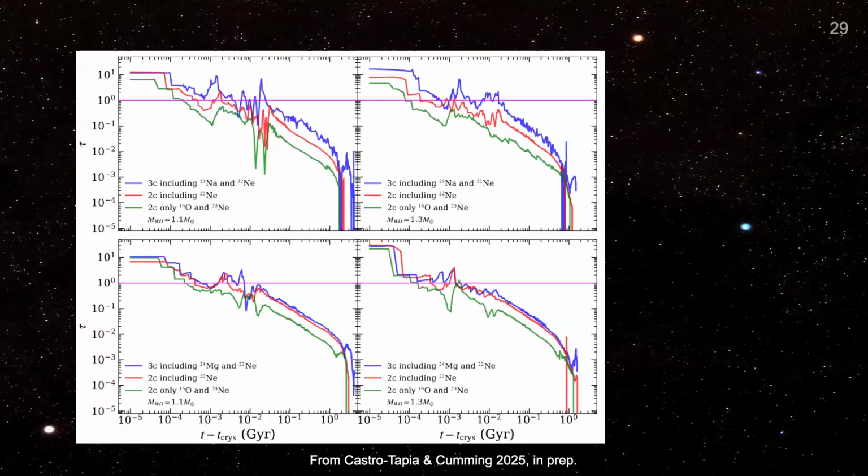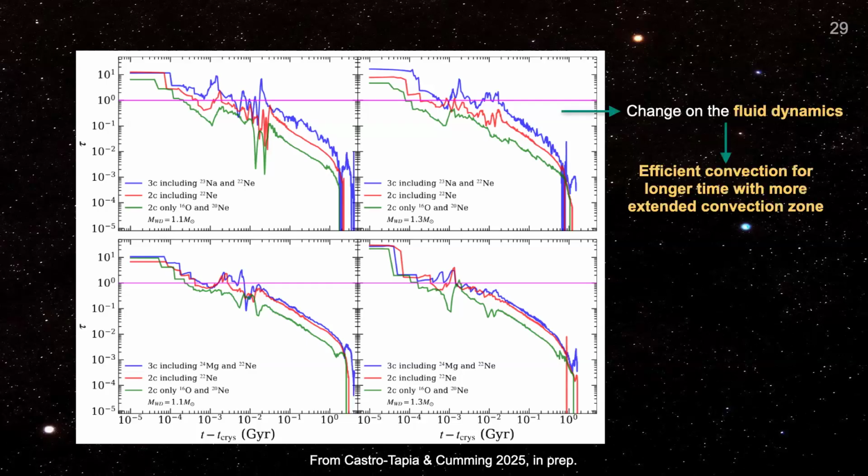So if you remember, the most important parameter in convection driven by composition was this tau parameter. If we have a tau parameter larger than 1, we have efficient convection. If we have a tau parameter less than 1, inefficient convection. So the effect of adding the 3 species phase diagram can change the fluid dynamics, obviously. The efficient convection will last longer in time. If we see here the log scale, in this panel, for example, we have values of tau larger than 1 in the blue line with the 3 components for about 2 orders of magnitude longer in time than for the green line, which is the current implementation in MESA. So we have efficient convection for more time.